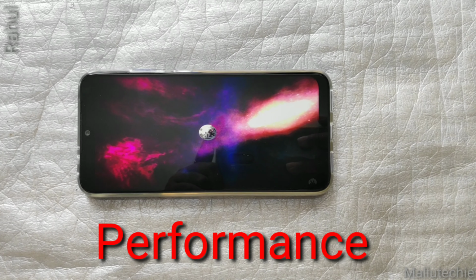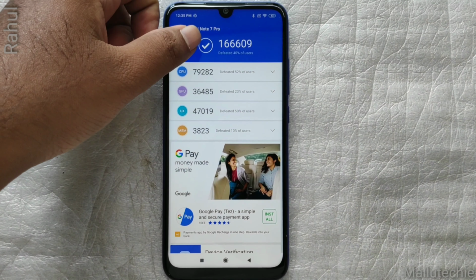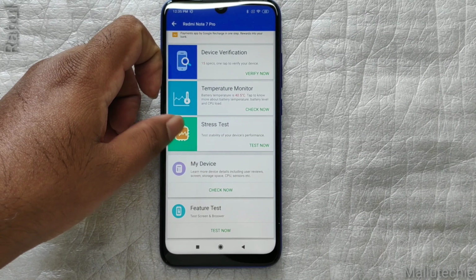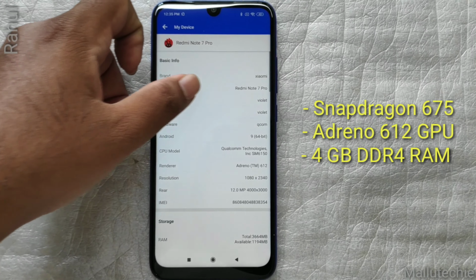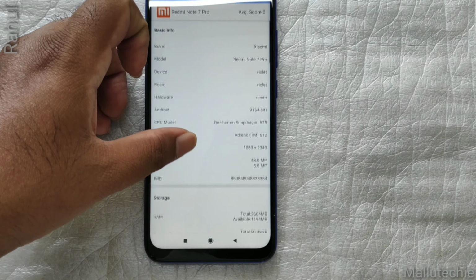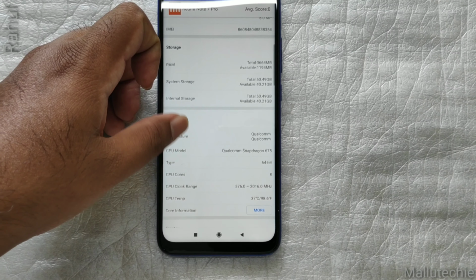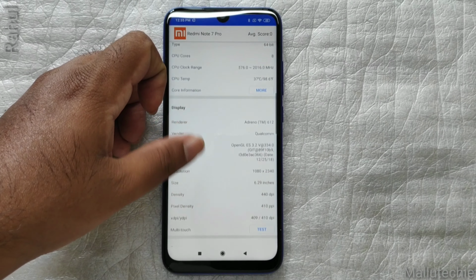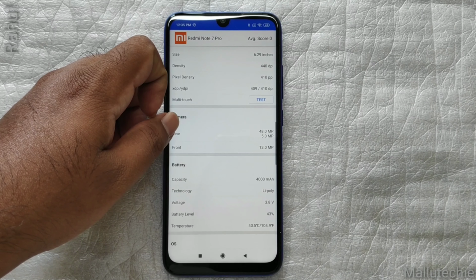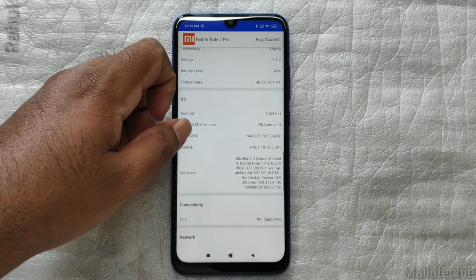In the performance department, it comes with the Snapdragon 675. As you know, there was a huge debate on social media about whether the Snapdragon 675 or the Snapdragon 710 in the Realme 3 Pro is better. In terms of CPU, yes, it performs better in benchmarks. In terms of GPU, the Realme 3 Pro performs better in the benchmarks. But personally, in real life, you are not going to see much difference. You are never going to see any difference with your naked eye. Maybe there will be a slight difference in gaming performance, slightly better in the Realme 3 Pro, but I don't think you can see that either.